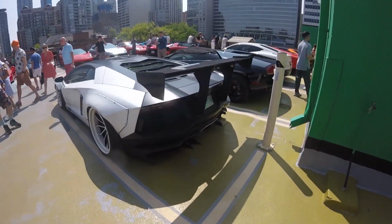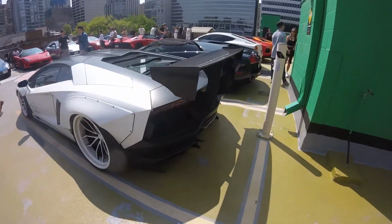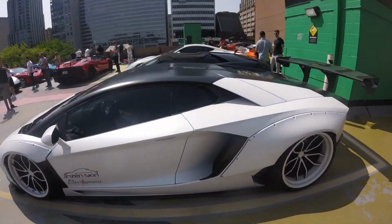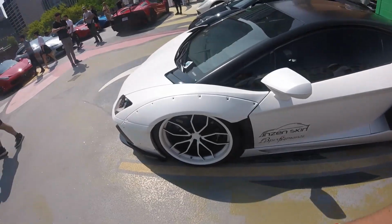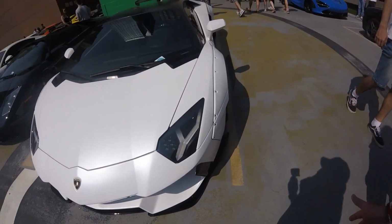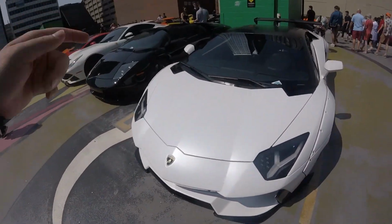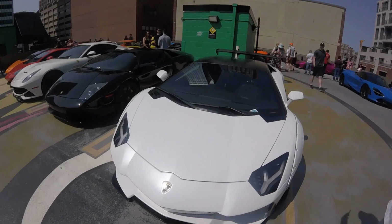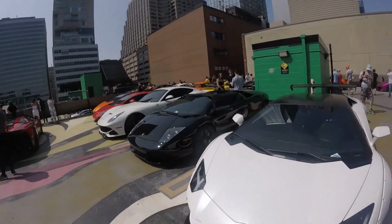This was a FAF, right? The same one? This is sick. Liberty Walk. Liberty Walk on air suspension as well. This is nice. I feel like wide body cars are always the best. Wait, look at how that guy covered his roof because he didn't want to put it on. Look how he covered his roof for the sun. Yeah.